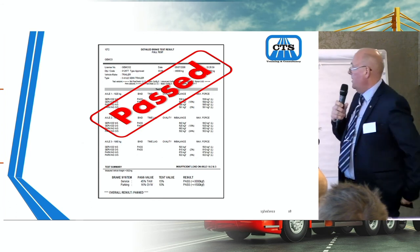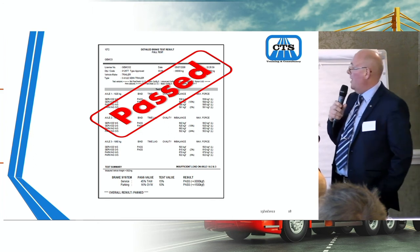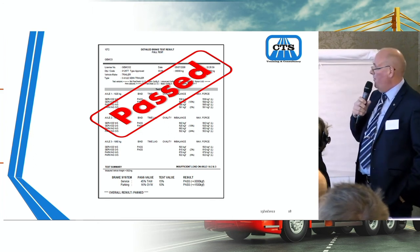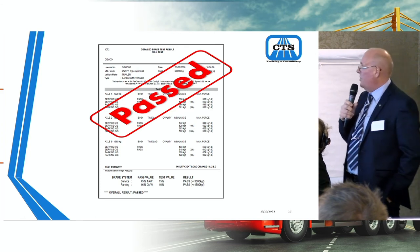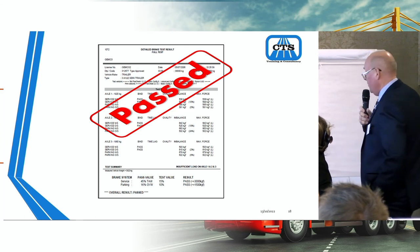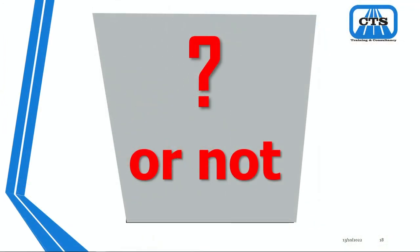So they've all passed then, that's great, because it says that at the bottom. So what I've got is a couple of brake tests that I've taken from various brake testing exercises, and I'll just explain the story on them. So if we can just move forward, Carol. Okay, so passed or not, as the case may be.